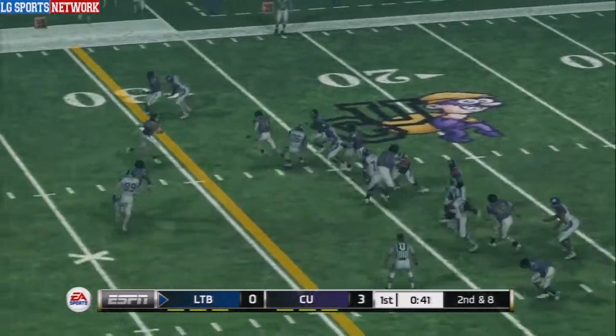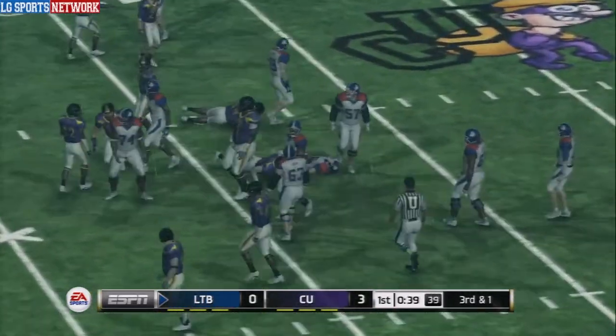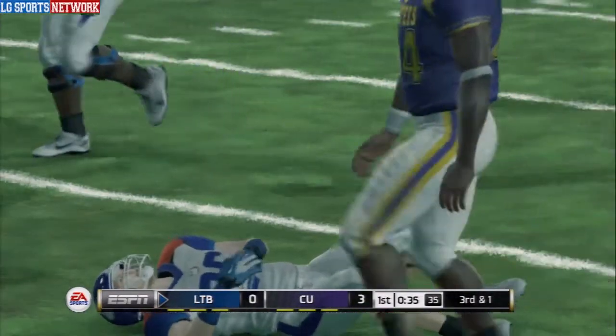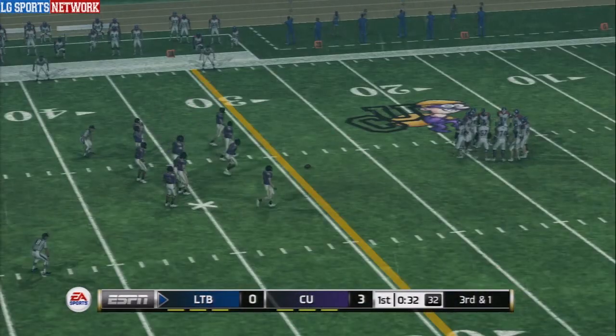He'll get the call again. They'll bring him down at the 29-yard line. A nice job by the offensive line, and they pick up a gain of eight. Third down. Short yardage situation here. It's third and one.